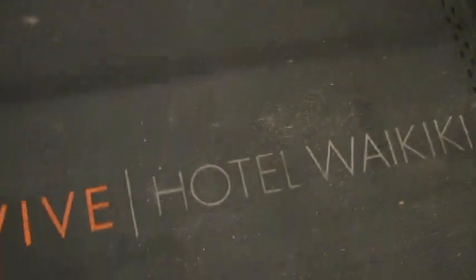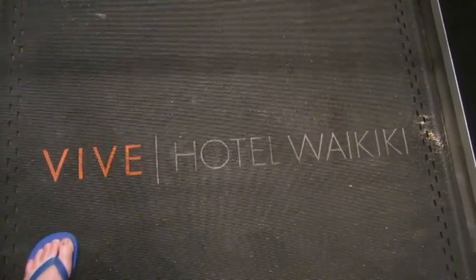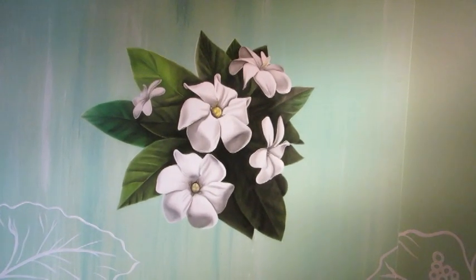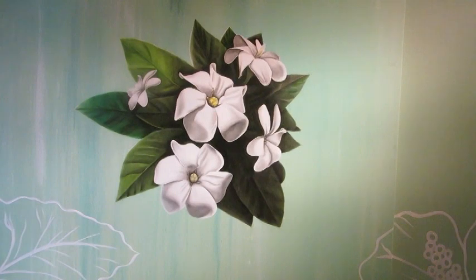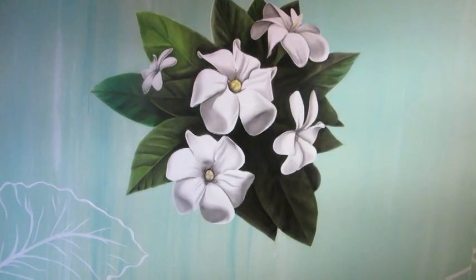I'm in the elevator, and right inside the elevator in the carpet it says Vive Hotel Waikiki. So I have reached the 19th floor, and this is a beautiful flower picture on the wall, just decoration, nice touch I would say. And these are the different room numbers, whatever is your room number, and that's the wall decoration right outside the elevator. I like this flower.